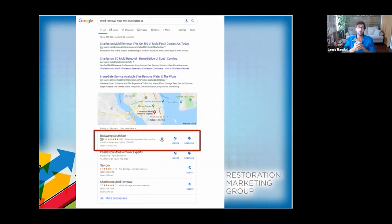I know a lot of companies would be willing to pay to get that number one spot, because we all know, as I showed you guys, there's a lot of jobs that come through there. But if you set up your AdWords account and connect everything properly and do the optimization, you can get an ad to show in the 3-pack, which is obviously very beneficial.